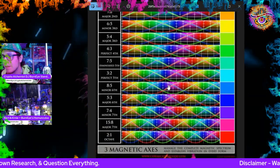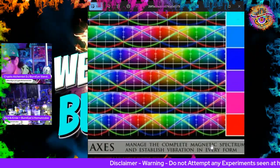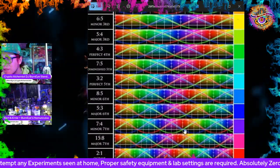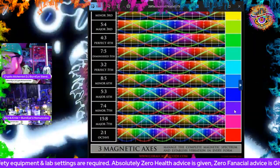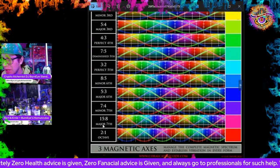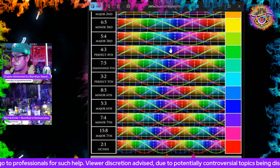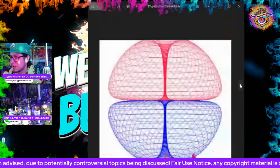Here we have magnetic axes, Coral Castle code. I believe so. Clay Taylor, the author of this one, and I believe Jason Verbelli had a part in this. But here you've got the magnetic spectrum and vibration in every form. So magnetism is a bit of sound and color combined, and it's all mathematical ratios of waves.